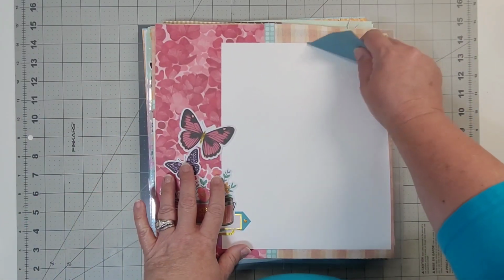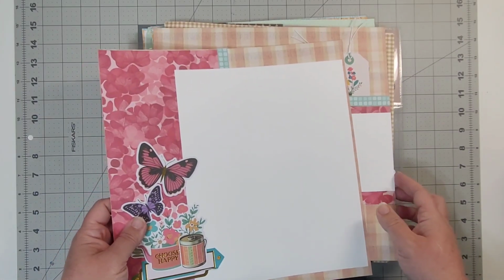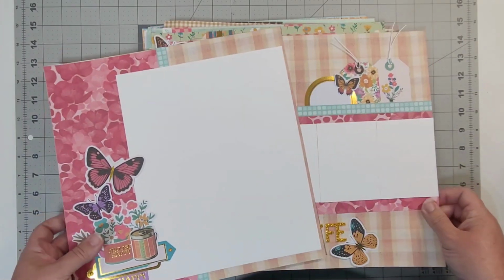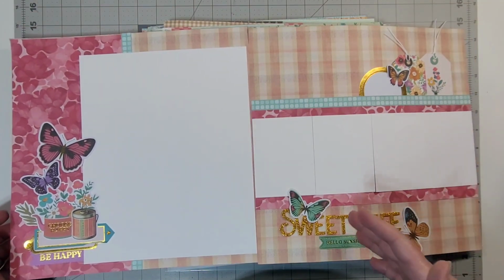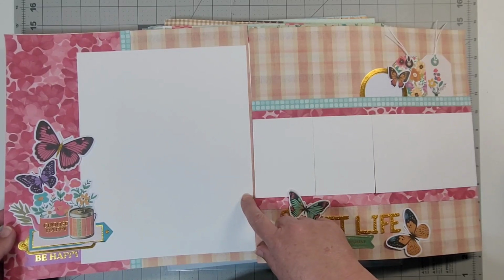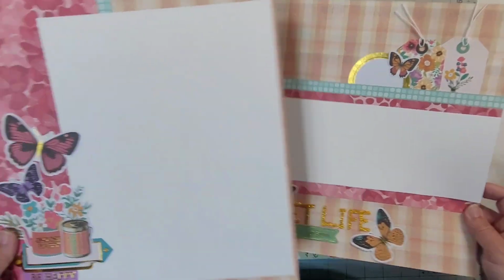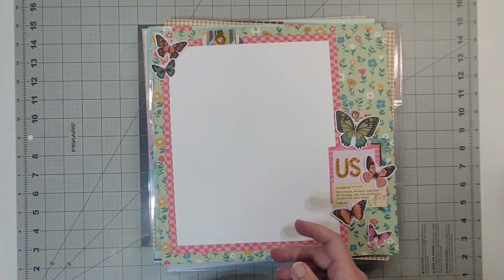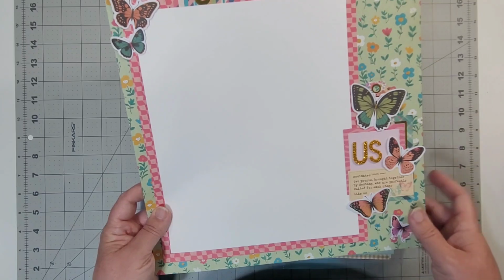This class was from Becky Adams, and she focused on using large photos. Now, I decided that I would use large photos that I have on hand, so like 8 by 10. So I cut this to 8 1/4 by 10 1/4, and then my 4 3 by 4s for that layout. And once again, I did this for an 8 by 10.